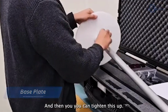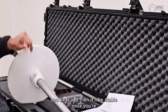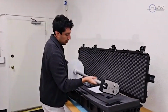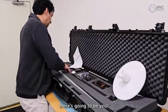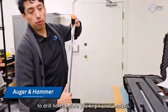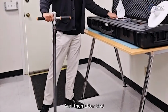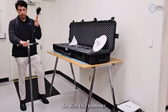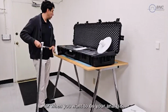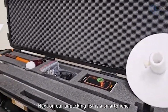And then you can tighten this up, and depending on the depth that you want to keep going, you can tighten it, and then it'll be stable once you're surveying. So you'd be like this, and then you stabilize it. Next on your list is going to be your specifically chosen auger to drill holes before you begin your analysis. So this will come with the system. Do your holes in here, and then after that, you get your hammer. So with this hammer, you'll be able to make your holes for when you want to do your analysis, right?